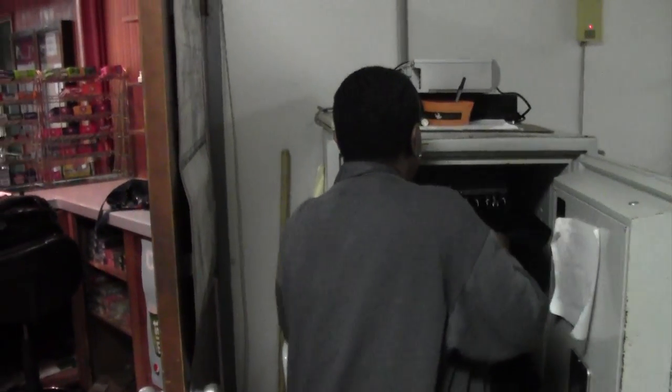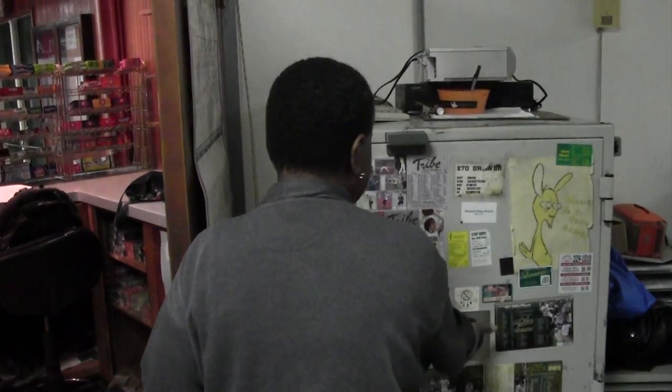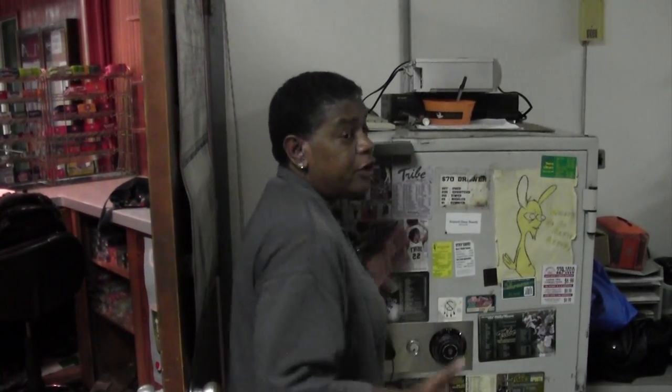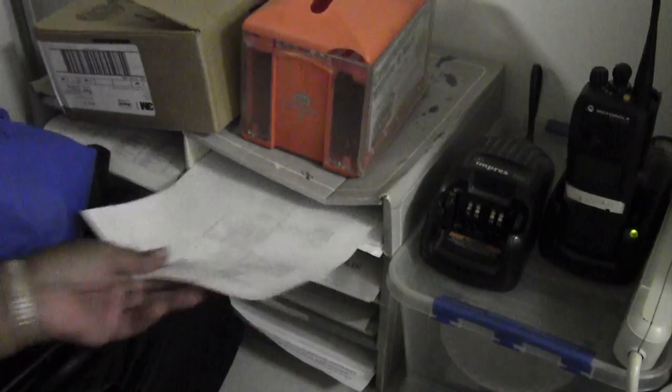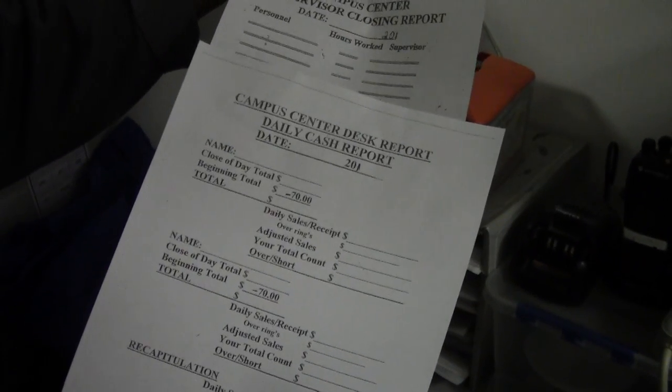Which goes in the safe along with your deposit, and then you close it up, lock it up, and you're done with that for the day. Get your paperwork on the weekend. You get two sheets, top and bottom, and this is what's on top. Do sign it. Let me know who shows up to work. And do put it in with your deposit at the end of the day.